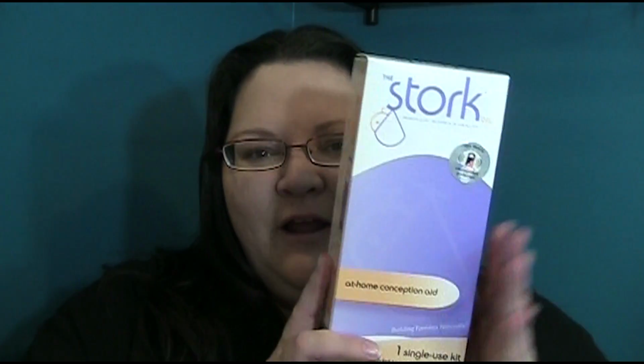My husband and I are going to use the Stork OTC. They gave me 2 of them, so I'm going to do one today on cycle day 12, and then in the next 2 days I should be at my most fertile, and we will use the second one then. So we're going to use it twice this cycle. So let me talk to you a little bit about the Stork OTC.